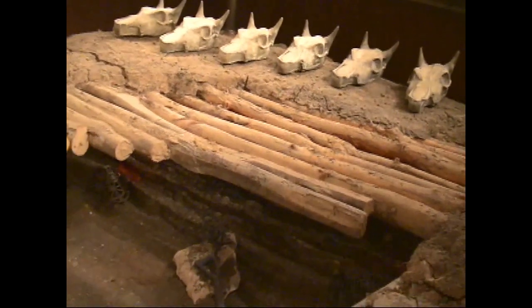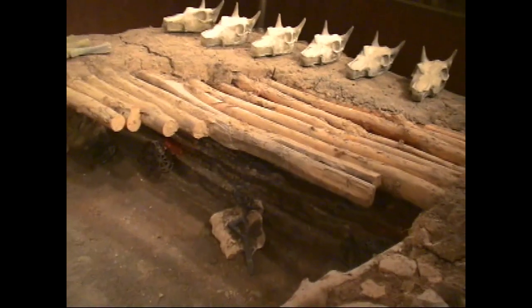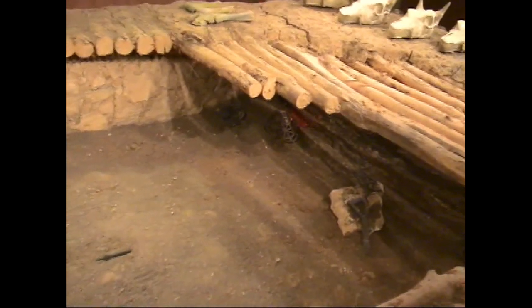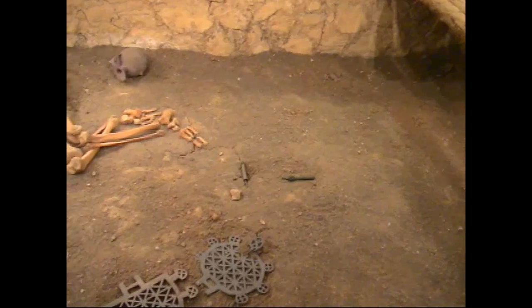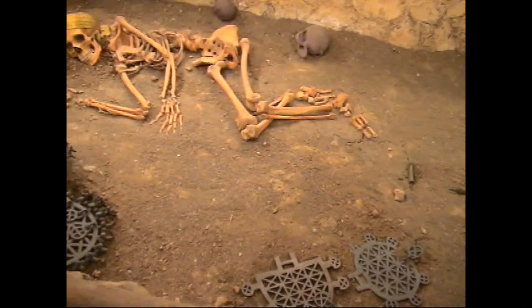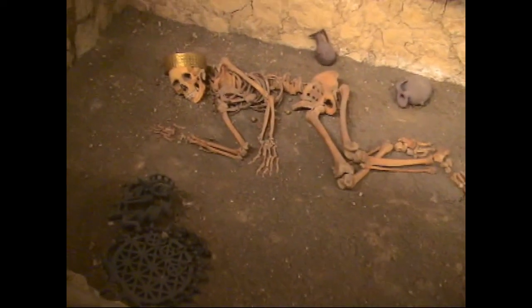The reconstruction is in the Chora Museum. Look at those big metal circles that are on the ground. Nobody really knows what those things are. The archaeologists call them sun disks. It's assumed that they have some kind of ritual purpose.